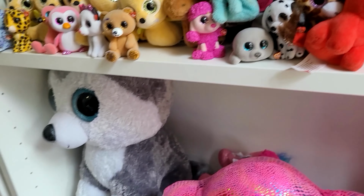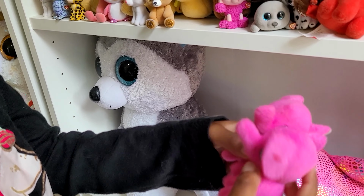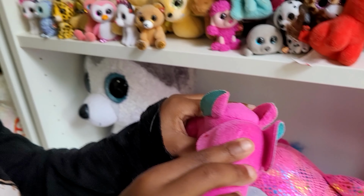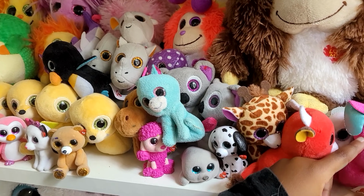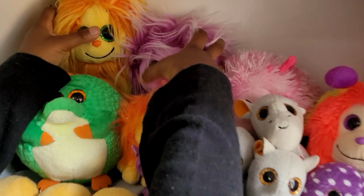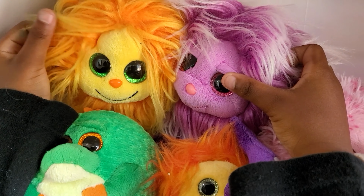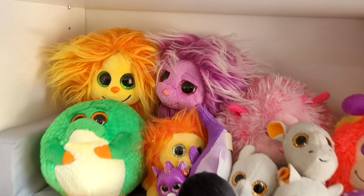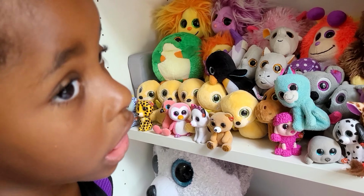My favorite one is this. This one is called Ellie. My favorite one is Ellie because I love Ellie. My favorite monsters are these two because they're brothers and sisters, Grape and Mango. Sometimes me and Nathan do their hair. Lots and lots.